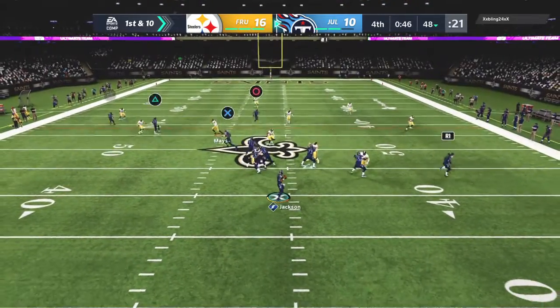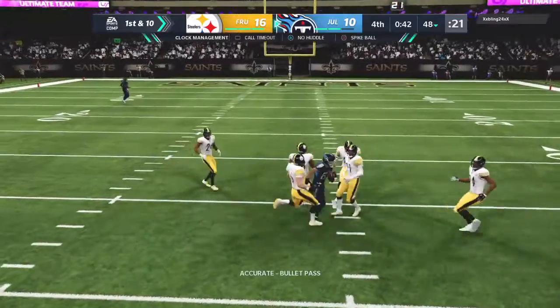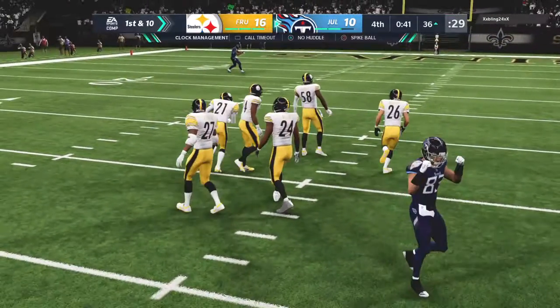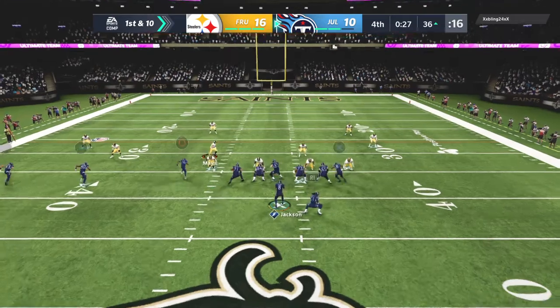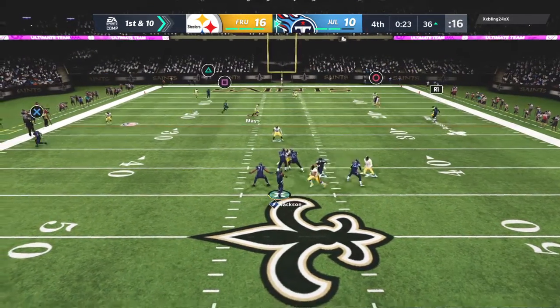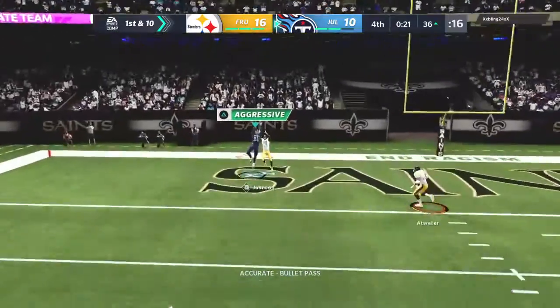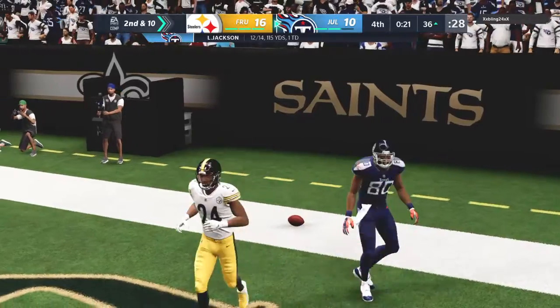Back to throw. Caught by Snead over the middle. And he is tackled inside the 40, not quite to the 35. Jackson operating from the gun. He's going to let it fly. And that's going to be incomplete. Too tough to hold on to that one.